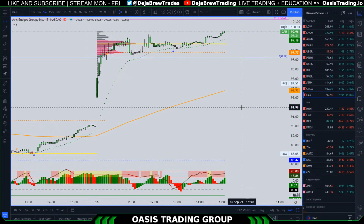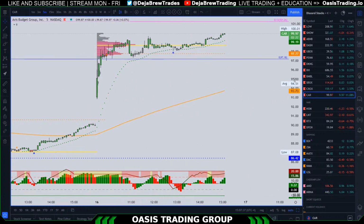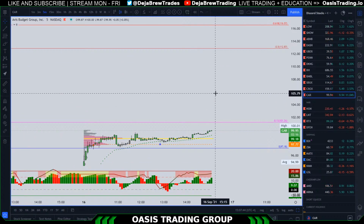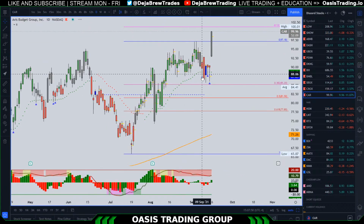CAR, I called this one out in Discord early this morning. This thing is ripping up 11% today. Breaking out again. Our next target on that is 101. Get above 101, long term you're looking at 112. Short term, maybe like 106, 105. But yeah, that's a clean chart. CAR is the biggest gainer of the day of big companies.